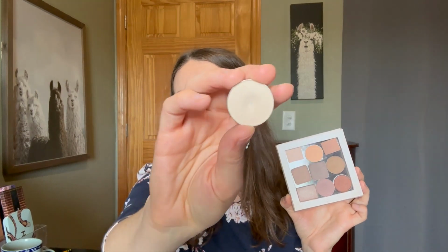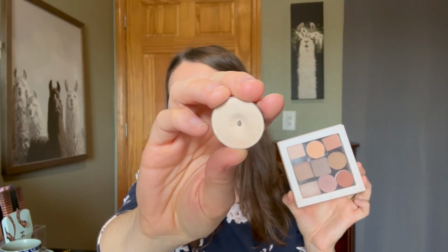I did hit one. I pulled it out again. So I hit this pan earlier this year. This is the shade So Pale from Makeup Geek, but this is the only pan I hit. I was hoping to at least hit a couple more, and I just didn't reach for them enough. I think going into next year, I know that if I want to hit pan on some eyeshadows, I'm going to have to be more focused and more dedicated.